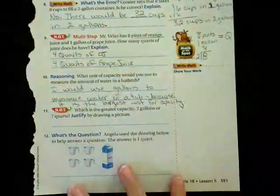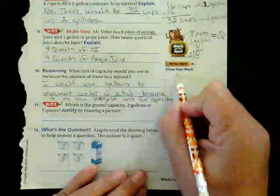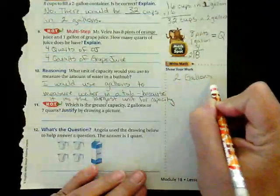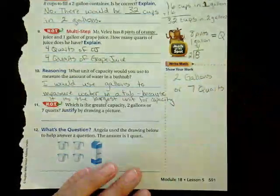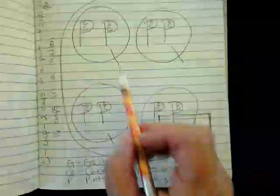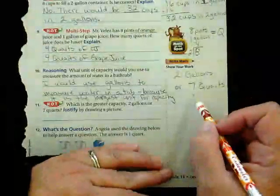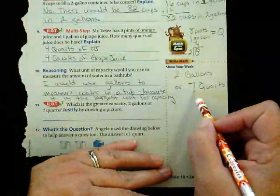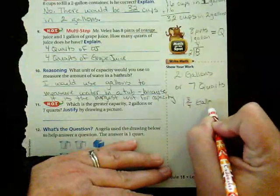All right, number 11. Which is the greater capacity, 2 gallons or 7 quarts? So 2 gallons or 7 quarts. Which one do you think is bigger? Well, I have 4 quarts in a gallon. So 4 quarts in a gallon, I only have 7 quarts. That means I have 1 3/4 gallons, right? How did I get 1 3/4?